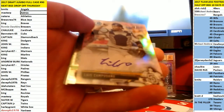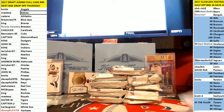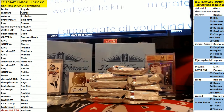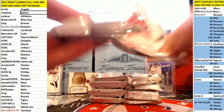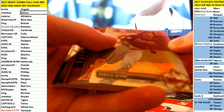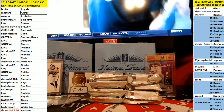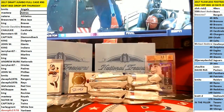Jake Berger, Mason House. Next one, Royals. Luis Campusano. $499. Is a personal Master P case. Drew Ellis, Riley Mahan, silver paper out of $4.99. Nice from Ronald Acuna. King, that's some bang bang cash right there. Imagine getting a nice black label on one of those.